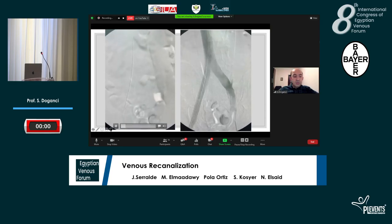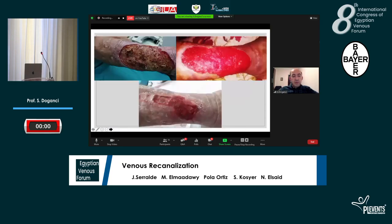And this patient was really problematic, because here you see that there is a big unhealed ulcer. This was nearly a 10-year ulcer, which didn't heal. And this is just after 1 month, and this is after 6 months of stenting. So those patients really benefit if we do it correctly.